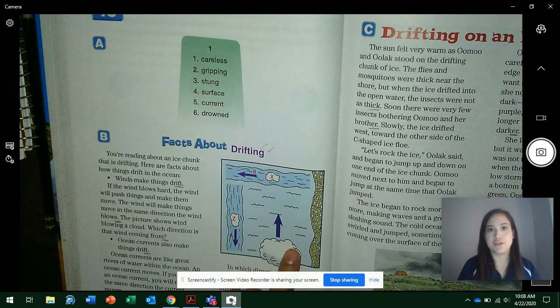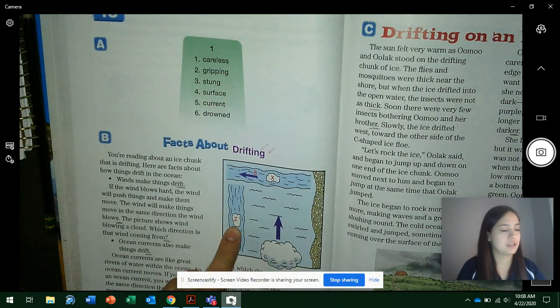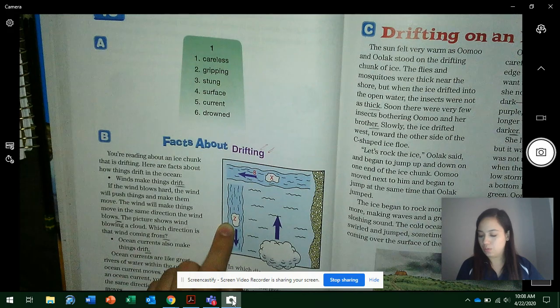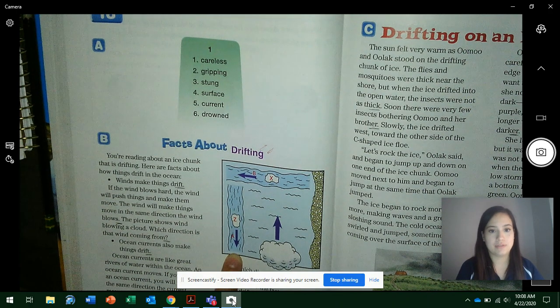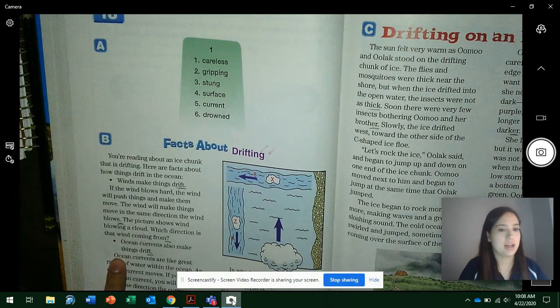Yes, north. Touch the ice chunk Z. Everybody touch. Show me the direction the wind will make that ice chunk move. Show me by tracing the arrow. Get ready? Yes, you should have traced it. What direction? Get ready? Yes, south. Awesome. I'm going to continue reading right here.